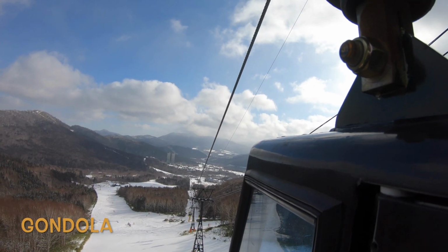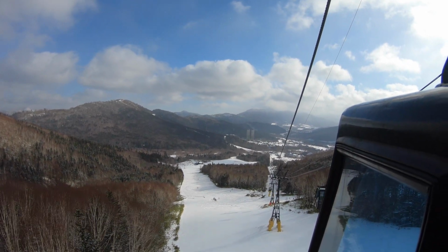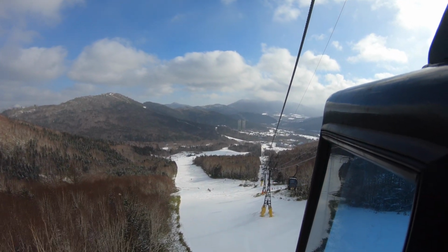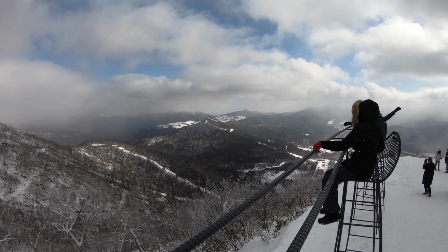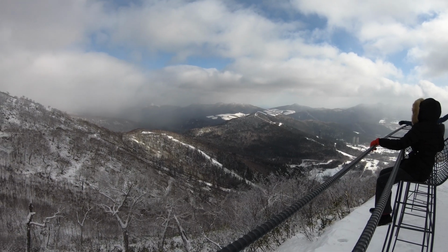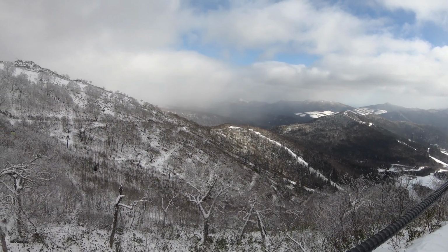If you're not going for skiing, you still can do gondola tour where you can go up the mountain and enjoy this breathtaking view of the terrace of frost trees. You can see pure white trees covered with snow and picture perfect views of the mountains.